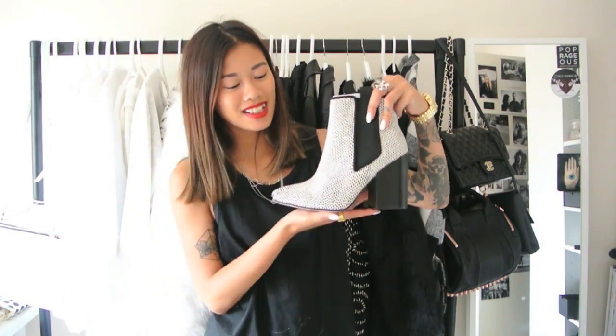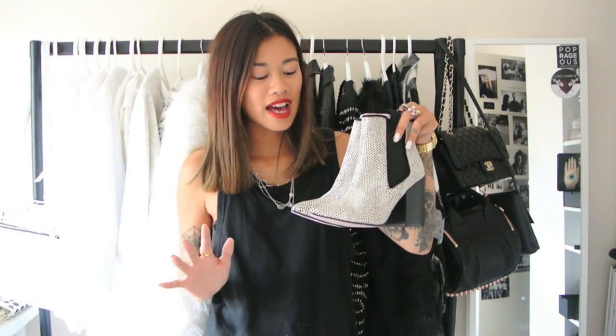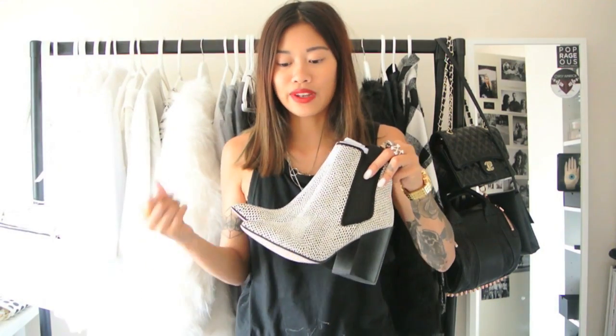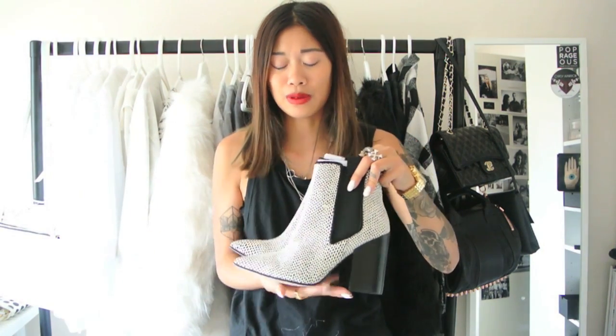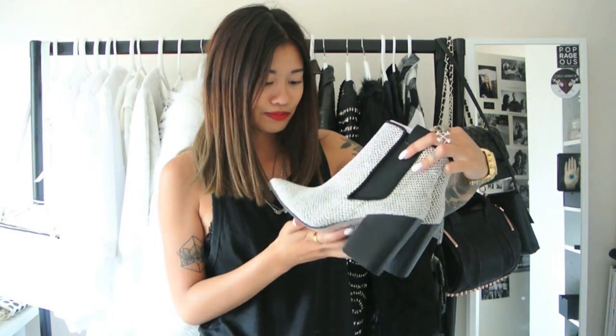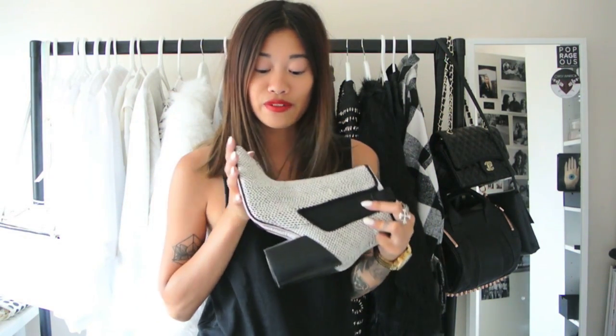So they are this pair of beauties, and I've been waiting for these to drop down in price for so long. And they finally went from 70 down to 35. What I didn't expect was a suede material. I thought it was going to be shiny leather. I haven't worn these out yet, but if I do go out later, I'll definitely wear them out.